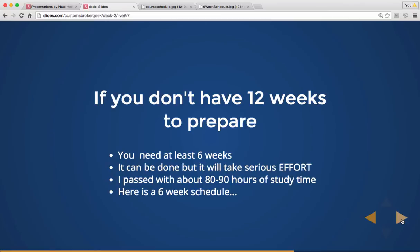So if you have 6 weeks and you still want to take it, I'll warn you, it's doable, but it's going to take a lot of effort and consistent effort on a daily basis. Just to put things in perspective, when I took the exam, I tried to have 12 weeks to study, but just like I'm sure all of you, you're very busy.